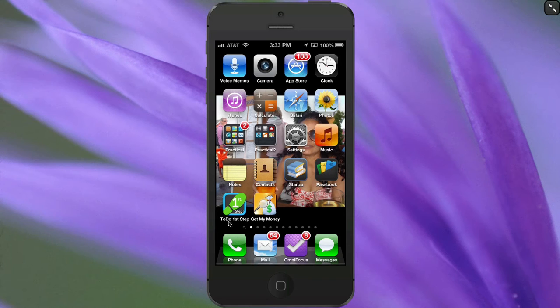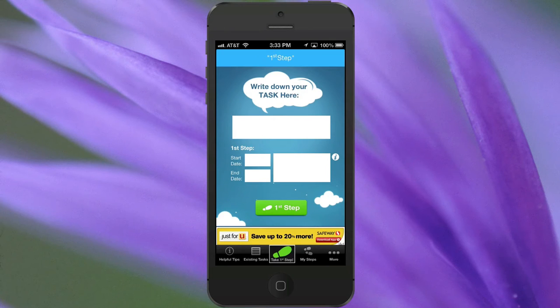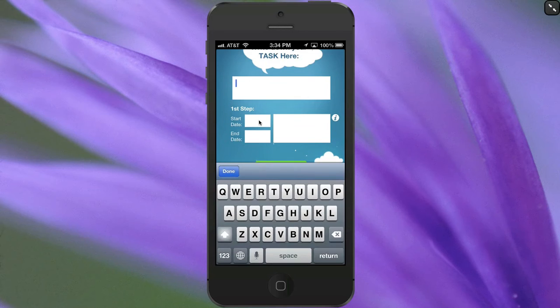All right, I'm gonna demo how to use the First Step app, a great app to help you get the first step done. It's done by Smart Productivity Apps, and it's great tools for you to get efficient. Like Albert Einstein said, nothing happens until something moves. It's very much true for the First Step app as well. You gotta engage. You gotta start taking steps.